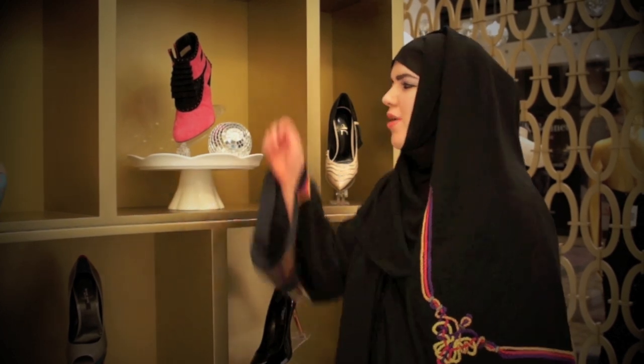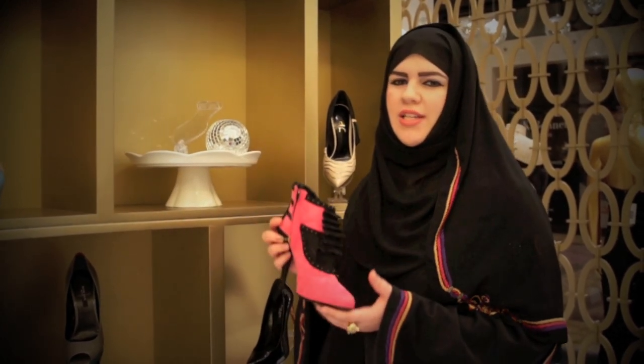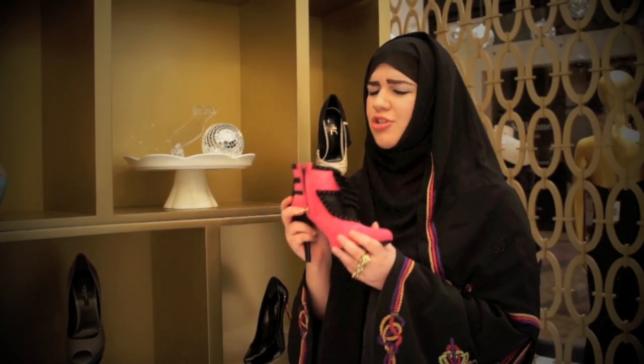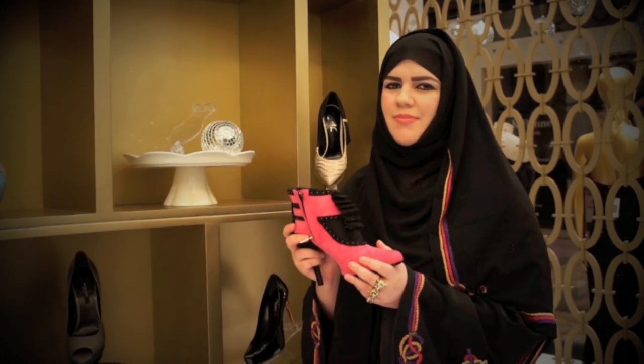My first must-have are these super sweet pink suede Victoria heels from footwear designer Sultana Dermaki. These will go perfectly with your daytime outfits and your nighttime outfits, and they're totally vintage inspired.